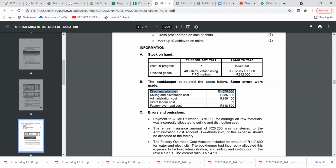Okay, then they say the entire insurance cost of 25,200 was transferred to the administration cost account. So the 25,200 is included over here. Okay, and that is incorrect because 2/3 of that amount should actually be allocated to factory overheads. So what we'll have to do to correct this, we must subtract 2/3 from administration costs and we must add it to factory overheads.